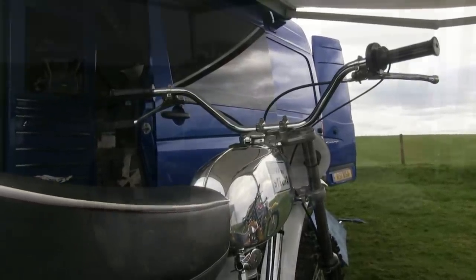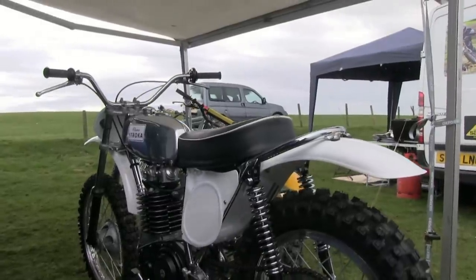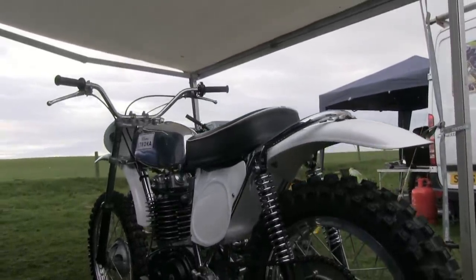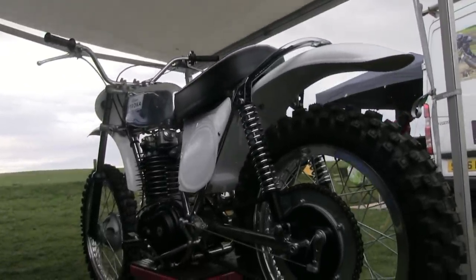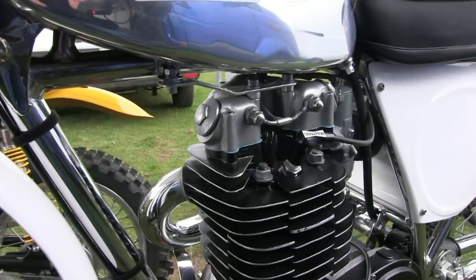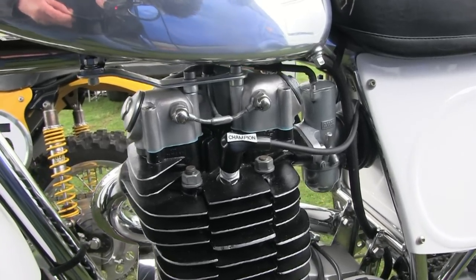Now, these short video clips of this bike were taken at Lockerbie earlier on in the year in 2018. Ian very kindly brought the bike along to the event for me to grab these little video clips. Ian, of course, had no intention of racing the bike, but I was very grateful to Ian for bringing the bike along and let me glance my envious eyes over it.